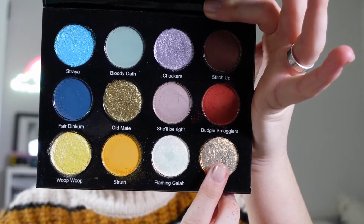Now I'm going to be taking the shade G'day. I will not be applying glitter glue on my eyes because I want to see how these act without one. First, I'm going to swirl my finger in it, because I do like applying shimmers with my finger. And let's apply that.